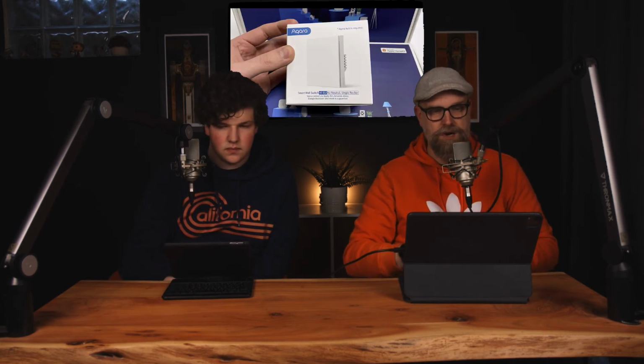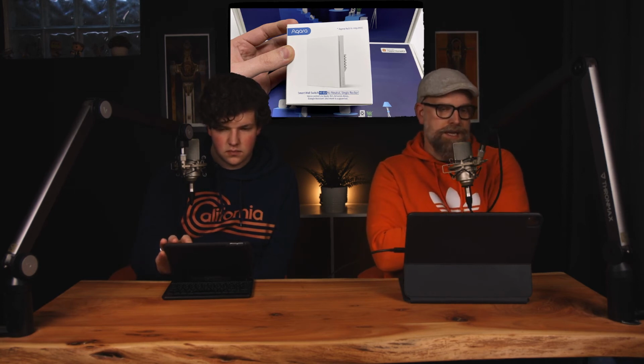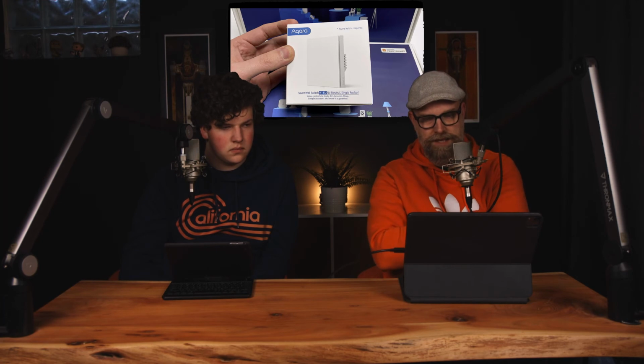All right. Aqara. So it looks like there's a leak on a Polish website. We found this via HomeKit News, and they have some pictures of the new Aqara H1 switch. It's the single rocker, although it doesn't look like it rocks, as far as I can tell.